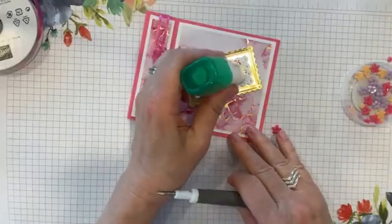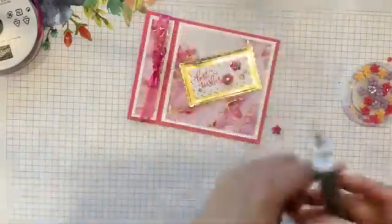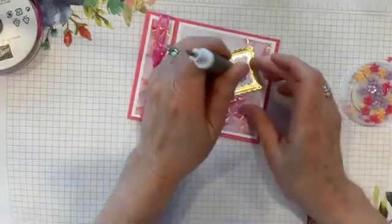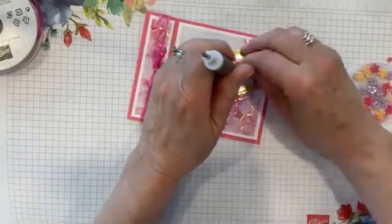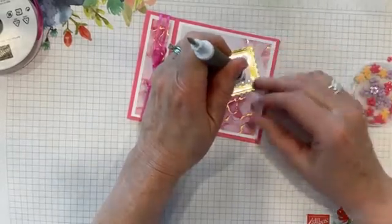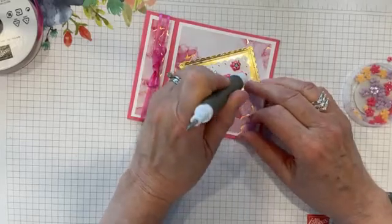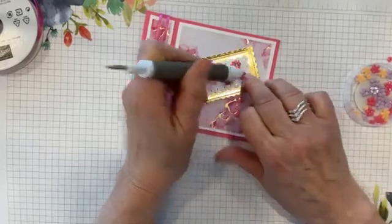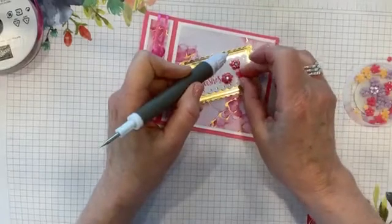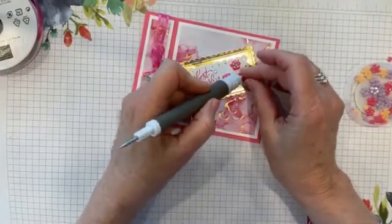How's everybody doing so far? And I'm going to move this up a little bit. Up and over a little bit. Maybe down a little bit.